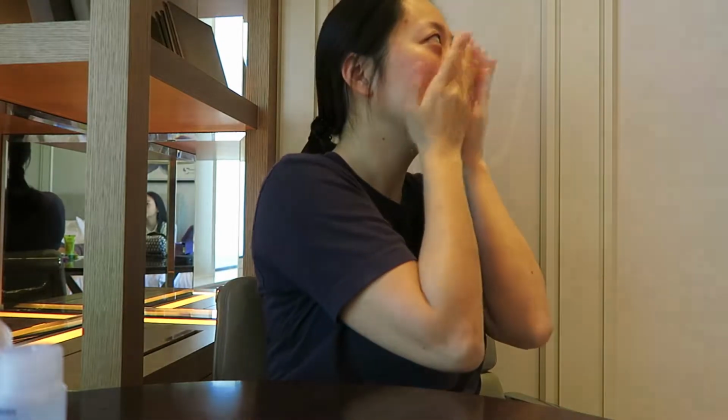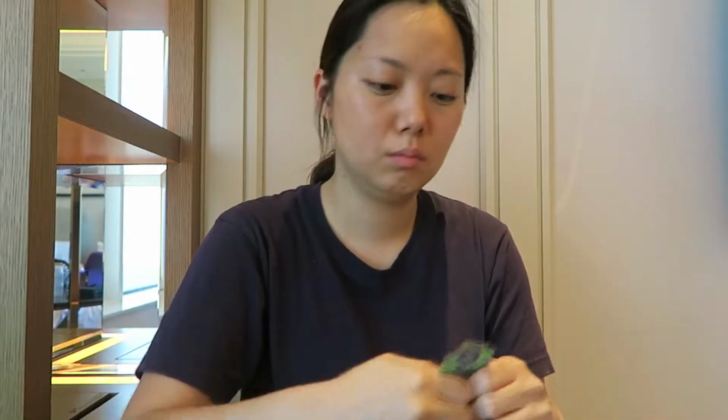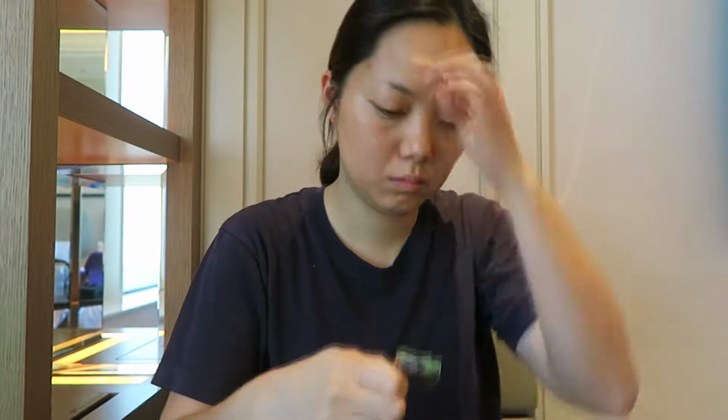I already cleansed my face and I'll start with a travel size toner I had in my travel bag. Next up, I applied a sample size gel cream, which I also had in my travel bag. I incline toward gel creams during summer because they feel more lightweight than normal creams.